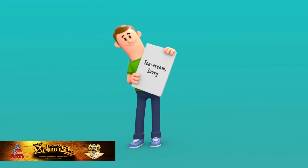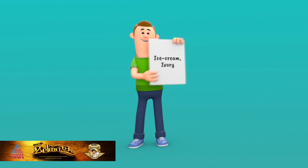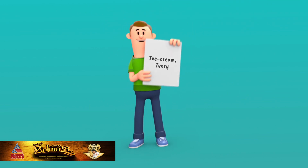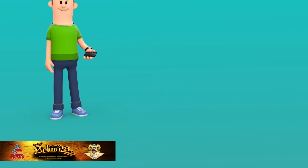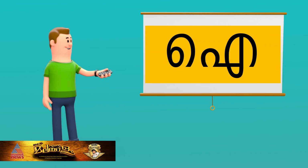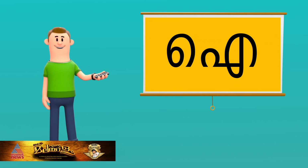Read the English words. Ice cream. Ivory. Sound of I and the given set of examples corresponds to the pronunciation of this Malayalam letter. I'm sure, now you could easily pronounce this letter clearly. It is I. Could you pronounce it 3 times? I.